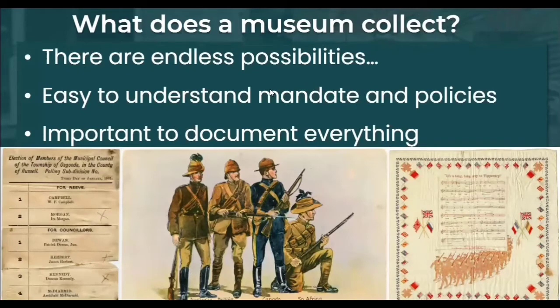So, what does a museum collect? What will the institution collect? The possibilities are really endless. Technically and arguably, the museum could collect anything that could potentially pertain to the museum mandate and collections policies.